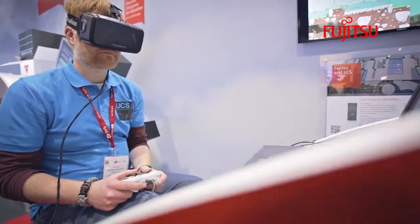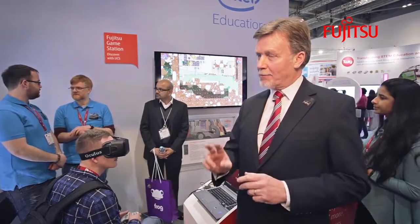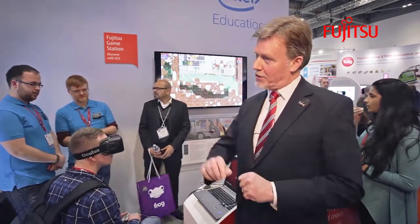At the University Campus of Suffolk, Fujitsu have installed a fleet of workstations in their games design laboratory. These are professional workstations, they're our Celsius product line. And this has developed a real win-win, a win for the students and a win for the university. Gamification is a big part of the industry today, and we're using our technology to get children comfortable with that, and then they can take those skills into industry when they're ready for employment.